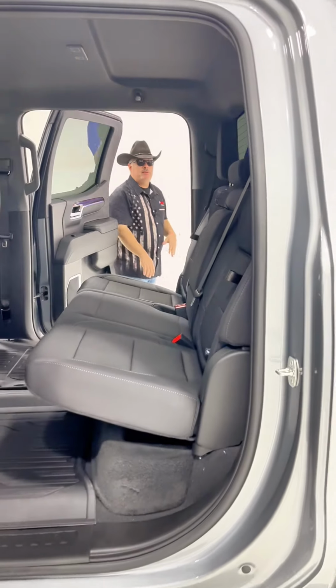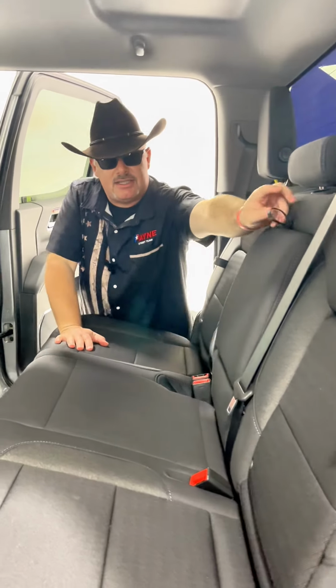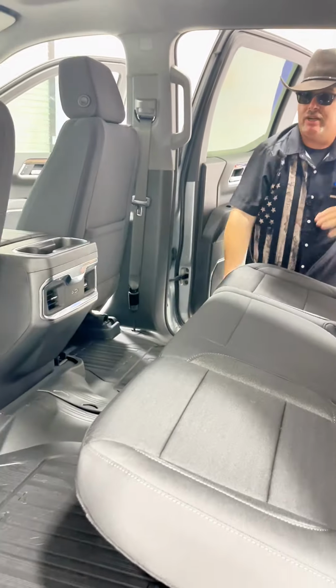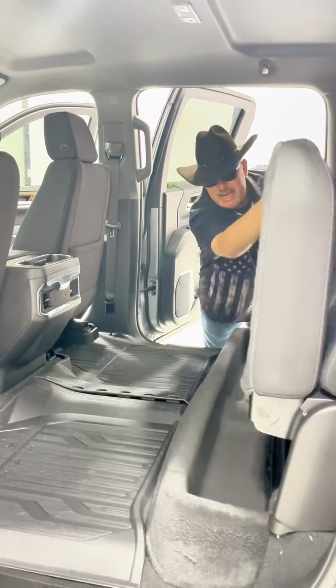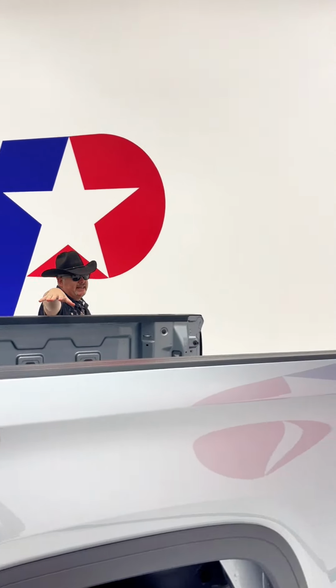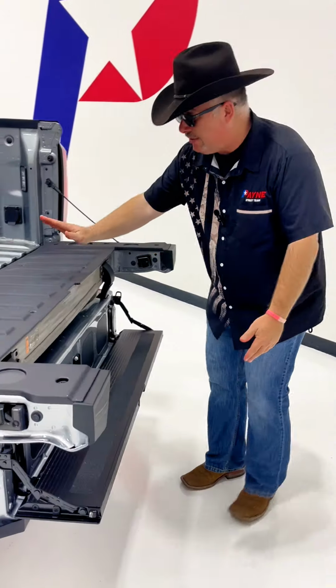Second row, more of that premium cloth. We've got in-seat storage right here on both right and left side. Center armrest with cup holders, big, huge monolithic floor mats, rear air, and also USB hubs, and a whole lot of cargo room. In the back, we've got 12 tie downs, lights, and also power, and a multi-function tailgate with a coating.